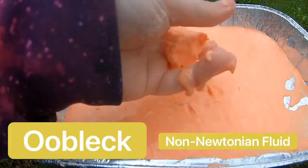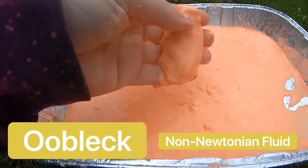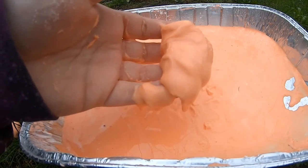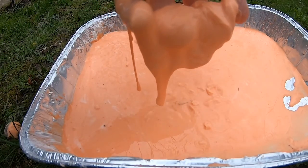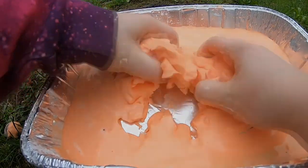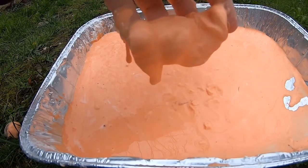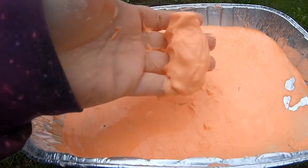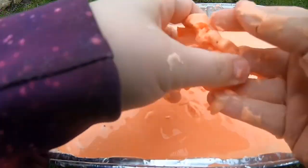This messy stuff is oobleck. Oobleck is a non-Newtonian fluid, which means that it doesn't react the same way a normal liquid does. So when you don't apply any pressure, it behaves mostly like a liquid. It's drippy and liquidy. But as soon as you apply any kind of pressure to it, it immediately becomes much harder. Definitely make it outside. All it takes is 2 cups of cornstarch and 1 cup of water.